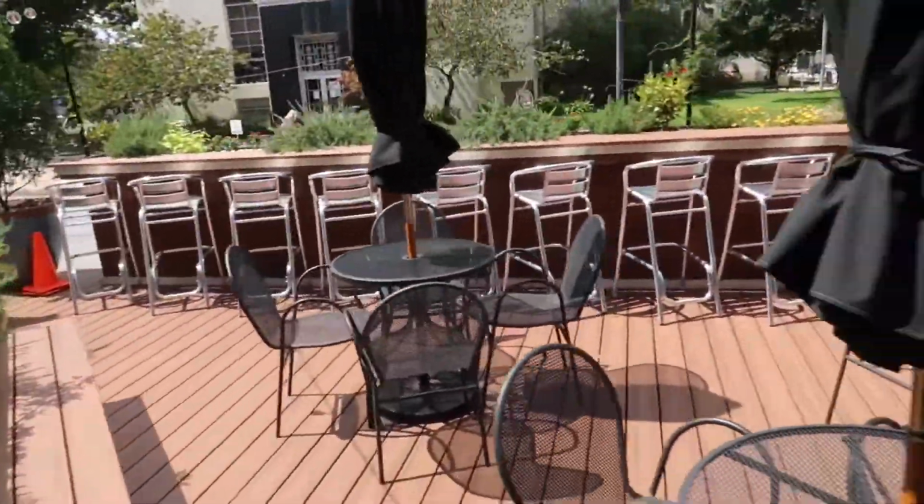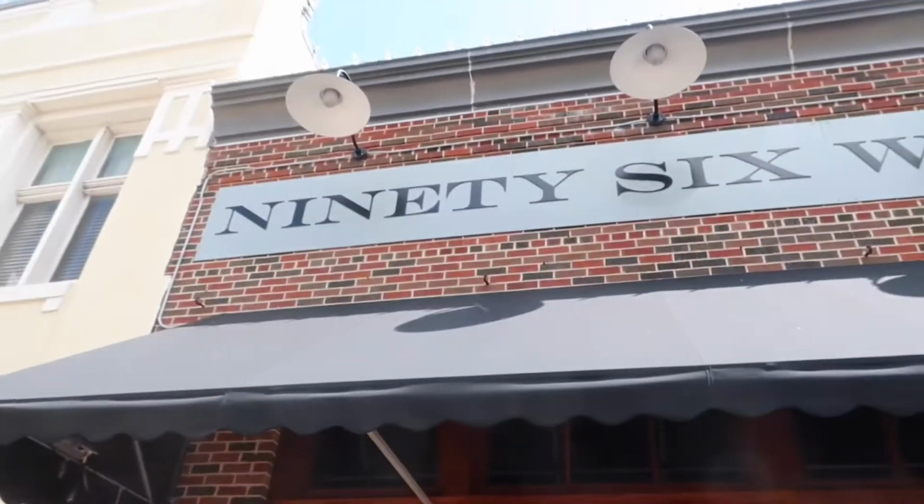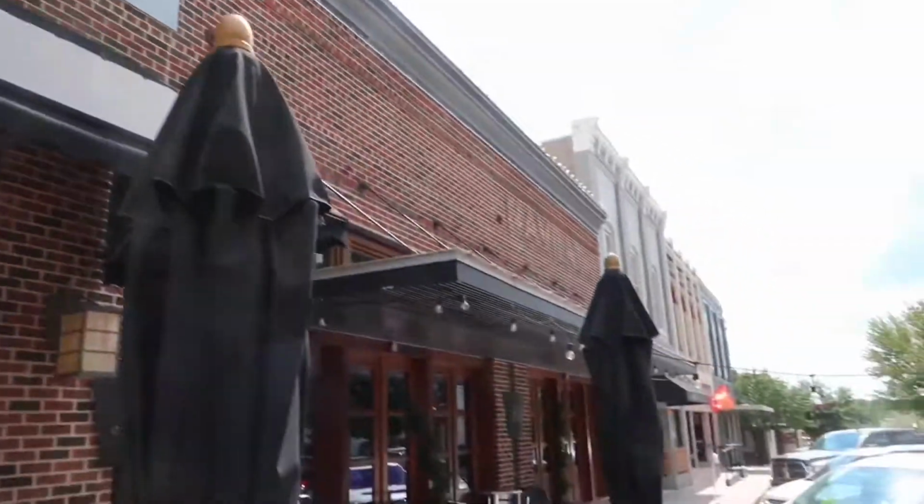It's a nice patio seating area, which will probably be inside. This is the first time I've ever been in Brenham. You know, an Asian guy like me would never be here anyways.